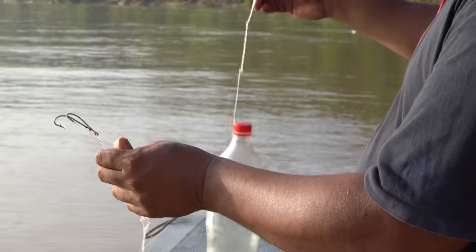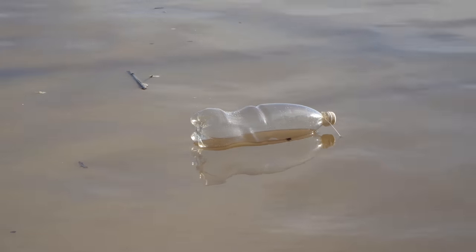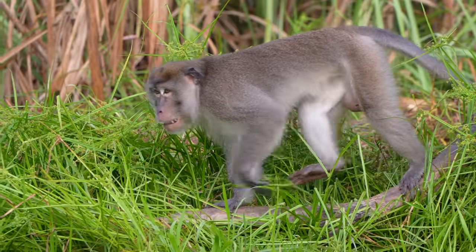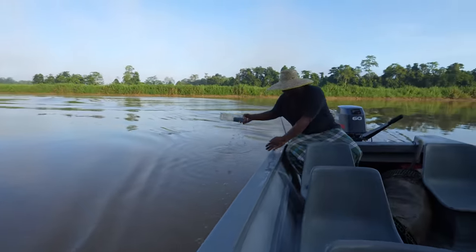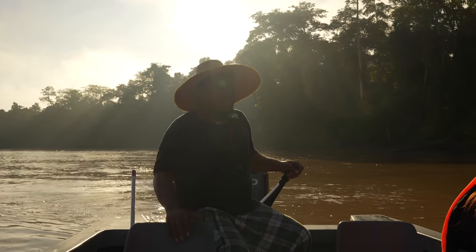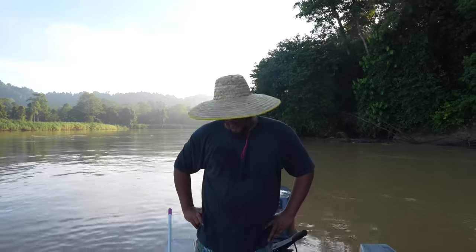It's just like any other float fishing technique, except very simple, just using the bottle, a little piece of line and sausage, but it does the job apparently. It took your sausage. You said sometimes the crocodile will take the fish if it gets caught on the line, yeah? They will chase the fish. Really?